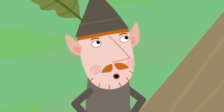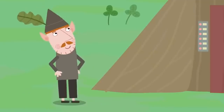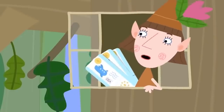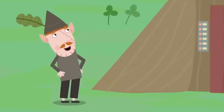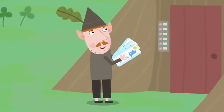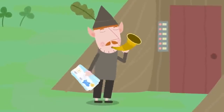Mrs. Elf, have you got the holiday tickets? Yes, here they are. Good. Throw them down to me. Oh, I'm not sure that's such a good idea, Mr. Elf. You might not catch them. I'll catch them. OK, if you're sure. You see, elves are great at catching, and I'm an elf.